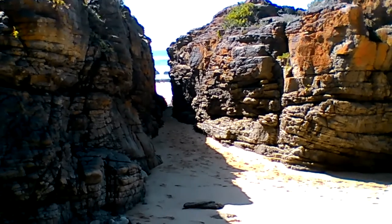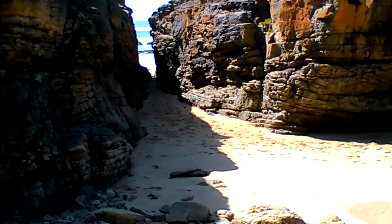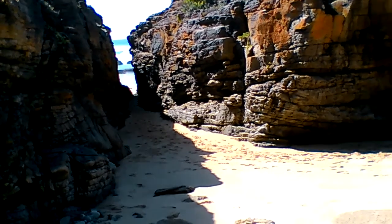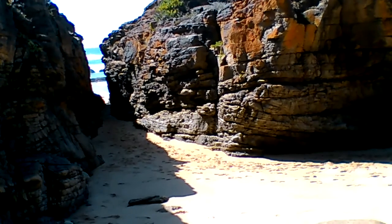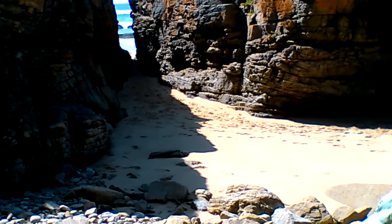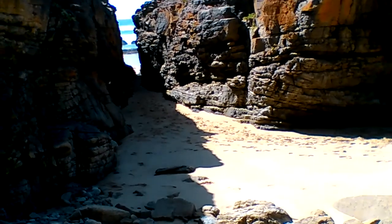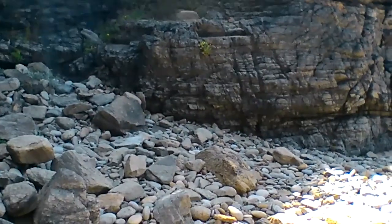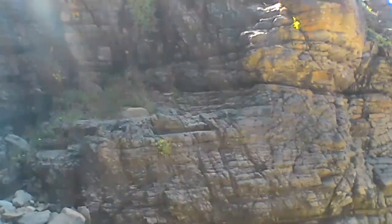Coming out of the neighbor's cave, you can go through that little crevice over there to the main beach. But sometimes the sand is washed out and then there's a lot of water in there and it becomes inaccessible. And then you have to go over the top, over there. Can we go over the top? Yep, I'm going over the top.